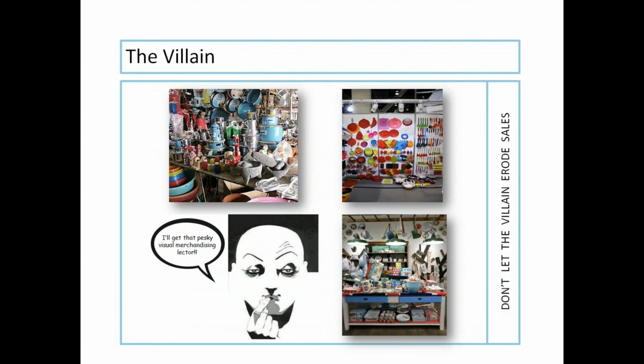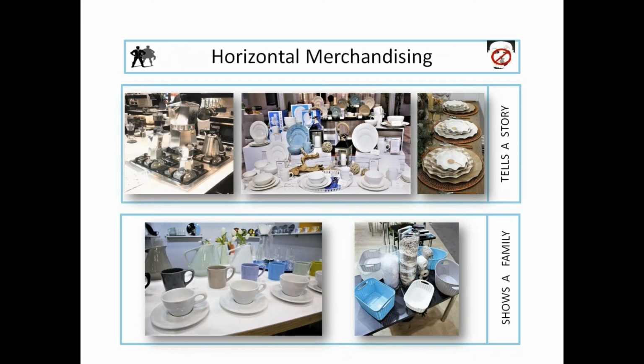I put a picture of the villain and he says, I'll get that pesky visual merchandising lecturer. I know it sounds kind of silly, but look at the pictures that we've shown of how the villain has attacked versus the previously shown pictures of how the hero and the Sidekick have been presenting. Like in here, they tell a story. There's horizontal merchandising with the hero kind of upstaging the villain.